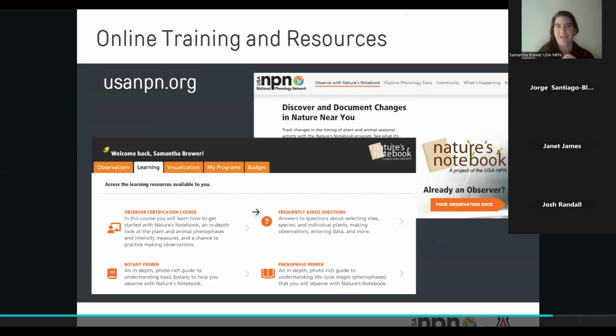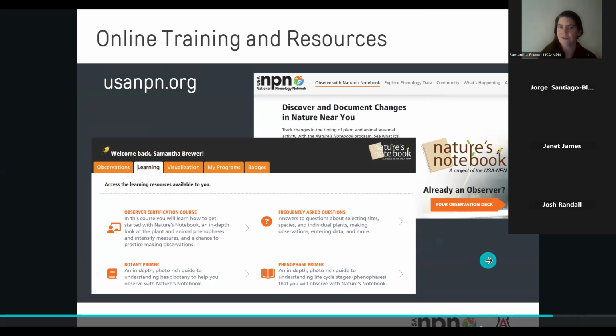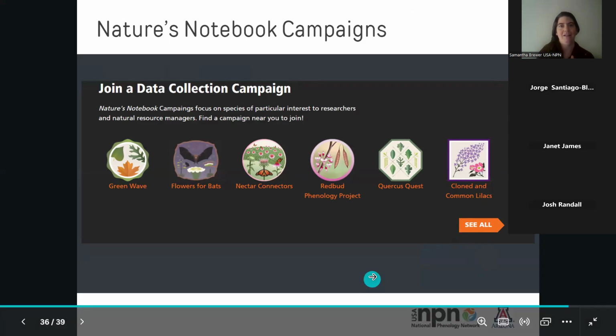If you want more information on training, if you want more information about different phenophases, once you create your account with Nature's Notebook, you can go to USA-NPN.org. We have all sorts of resources to help you out. We have multiple data collection campaigns with little badges. So you get a badge when you collect your Redbud Phenology Project data, but there are going to be badges for other data as well. If you have monarchs, or if you're here in Arizona and you want to collect data on saguaros.